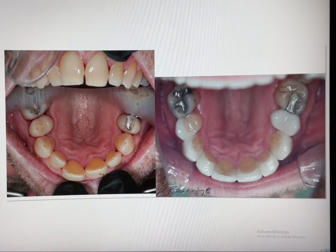Here we can see that the upper front teeth appear better aligned in the upper arch curvature after the veneers. Most importantly, we have a happy patient, our senior gentleman with a younger and brighter smile.